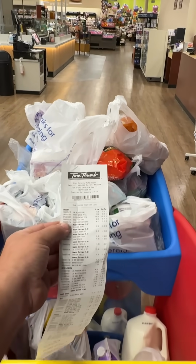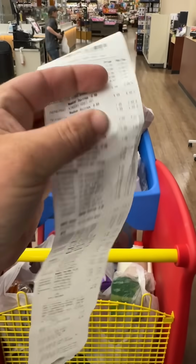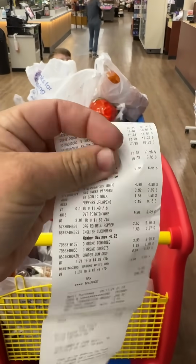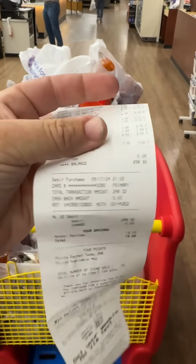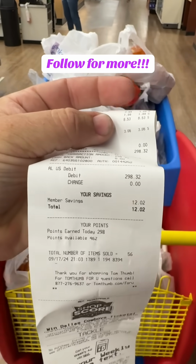And then y'all think we don't just eat at home. Here is a long list. $298. Mom, look. How much did we save? $12 savings.